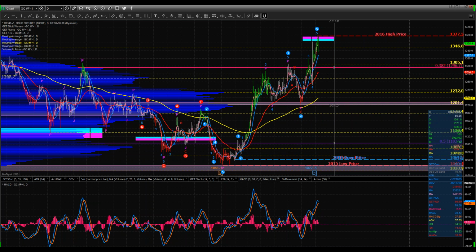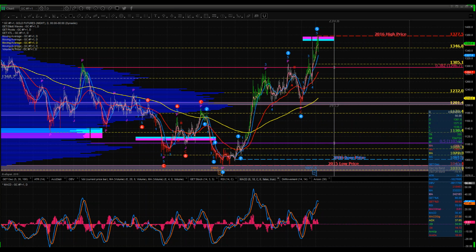You can see the opening price of gold on your chart was down here for the year, right around 1061. And now we're up here for gold finishing at 1367. So the gold has moved up so far this year roughly about 306 points, right?